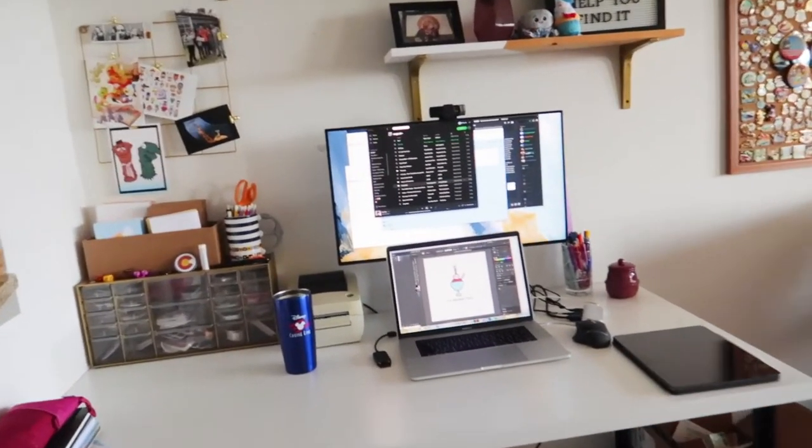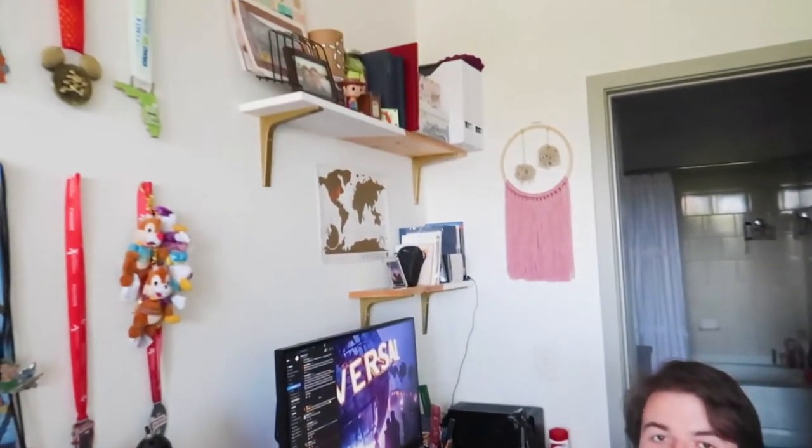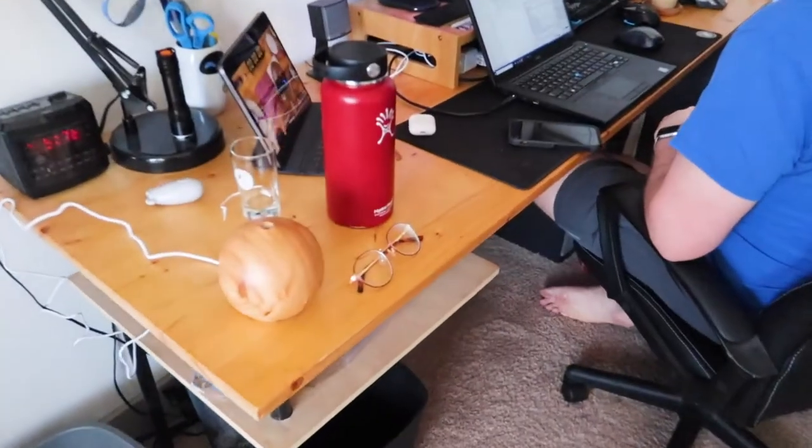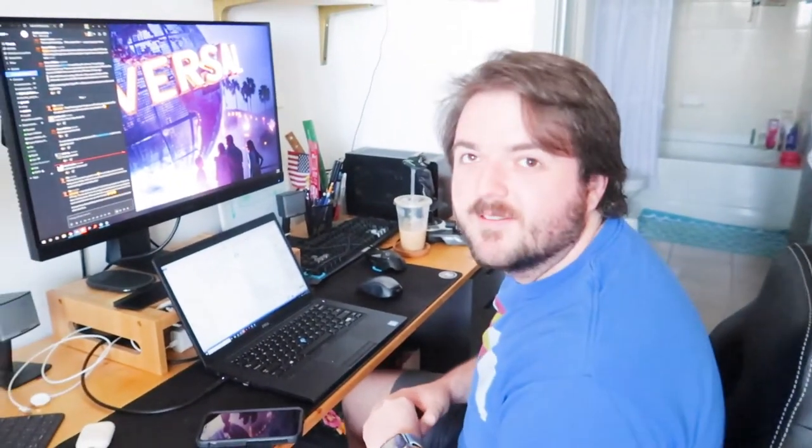Yeah. And here's Jordan's desk. Hi. We'll have to organize this too, eh? I guess. Thank you, Jordan, for helping me do my desk. Didn't do much. You're welcome.